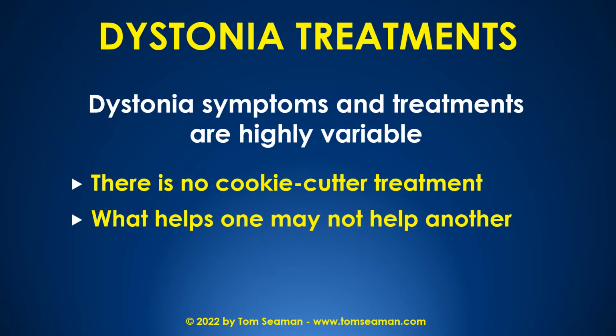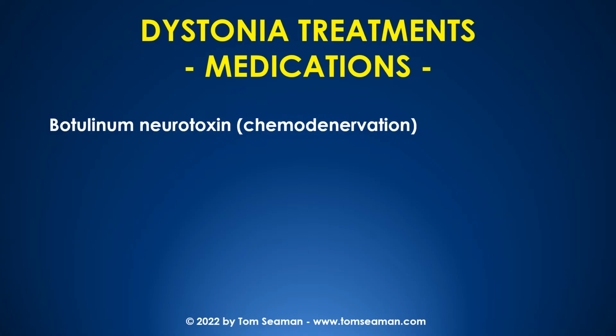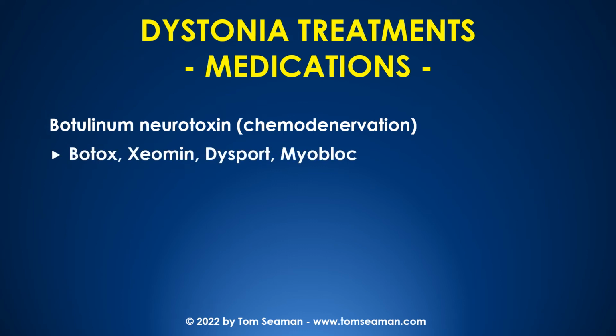Now, like symptoms of dystonia, treatments are also highly variable, so there is no cookie cutter approach, and what helps one person may not help another person. So let's start with medications. The first one, the most commonly used one, is called botulinum neurotoxin or chemodenervation, more commonly known by Botox, the most well-known, and then Xeomin, Dysport, and Myobloc.